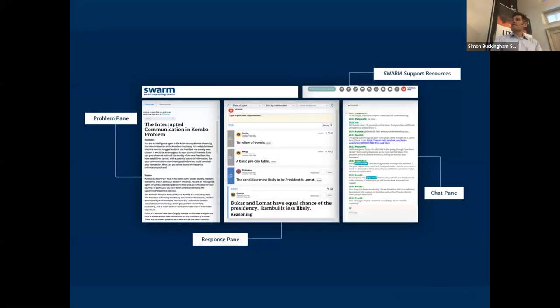And so we've ended up with a platform that looks like this, and it doesn't look very fancy or flash from the outside. It's designed to be a very familiar, simple sort of interface. You don't have to go through 3-hour training programs or anything like that. You can jump on familiar stuff. On the left, there's a pane with some kind of problem statement. This is the challenge that you've got to deal with. On the right, you've got a chat pane, so anybody who shows up can talk with anybody else who's there.